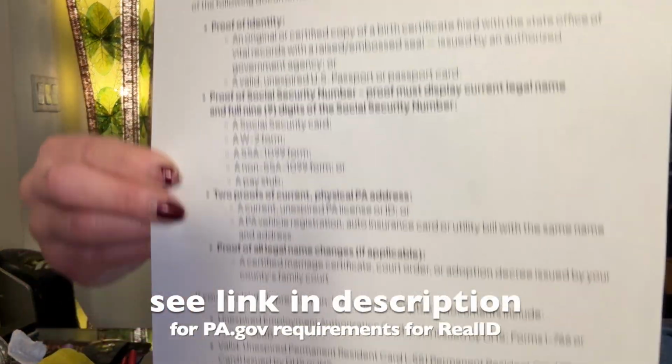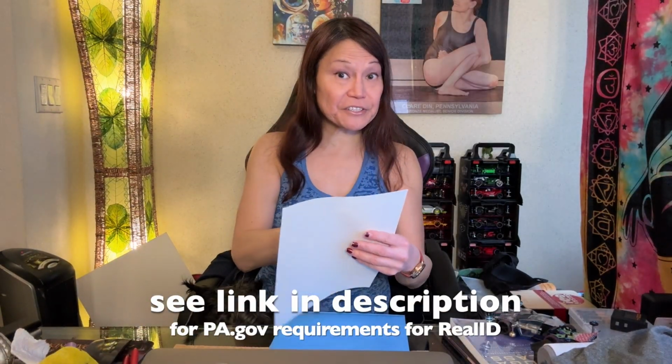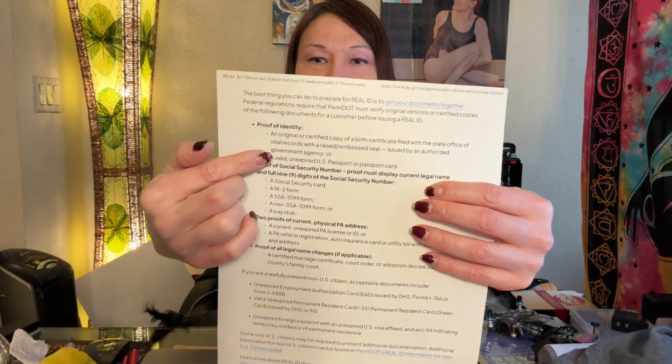So here on this page, there's a page on the website, and it lists all the requirements. If you read this, it looks pretty scary. So it wants proof of identity, and there's two possibilities. There is a birth certificate, and there's also a passport, right? Proof of identity. But if you actually read this, it says you need either the birth certificate or the passport.